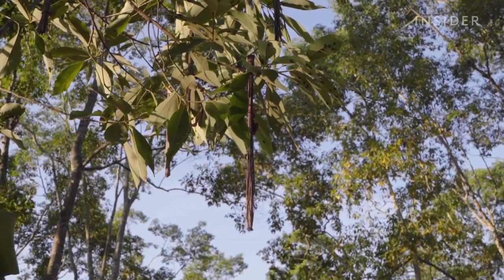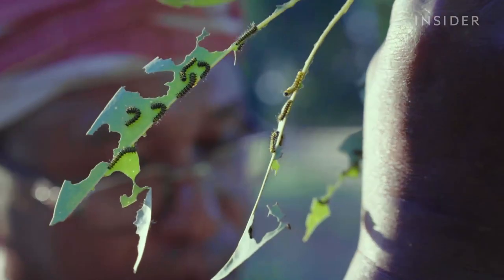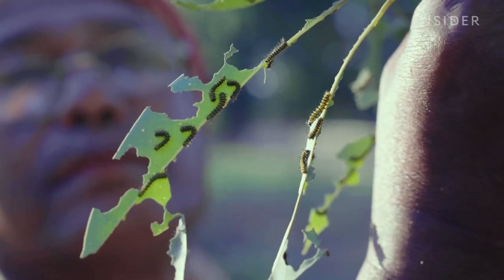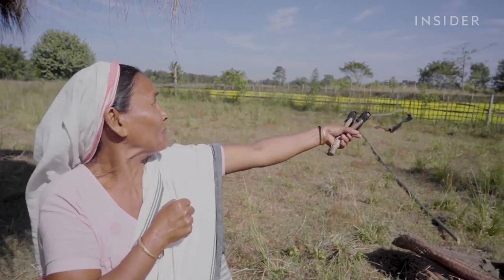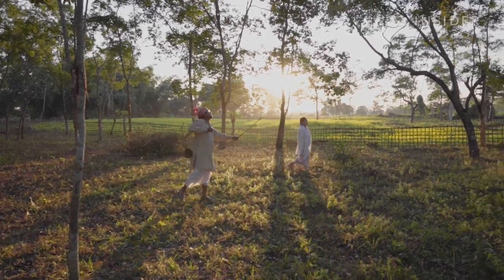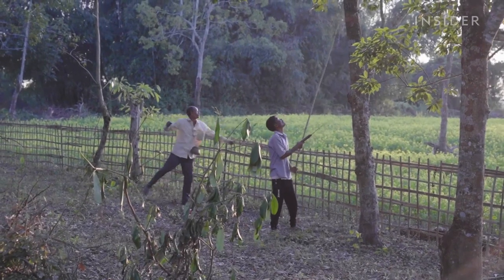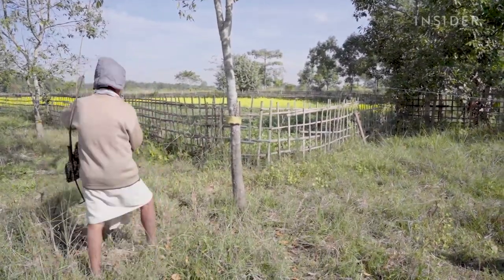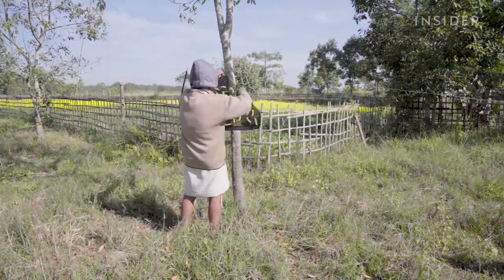But the larvae are vulnerable at this stage, so farmers need to keep a watchful eye to ensure they can form the cocoons needed to make Muga silk. They shoot clay pellets into the fields to keep potential predators at bay and protect the larvae. After 1 or 2 months, they can collect the mature caterpillars.